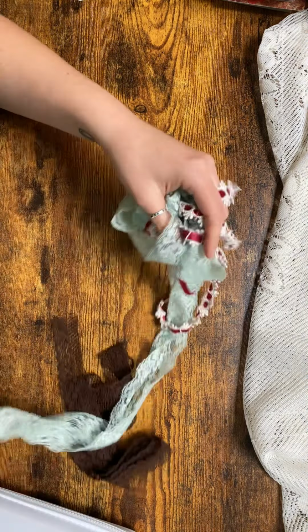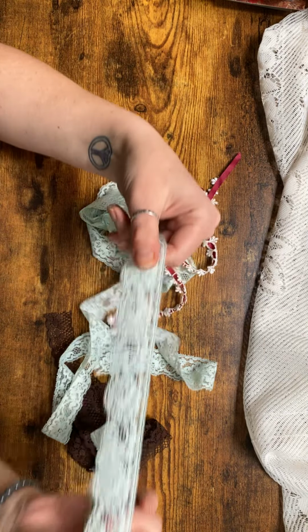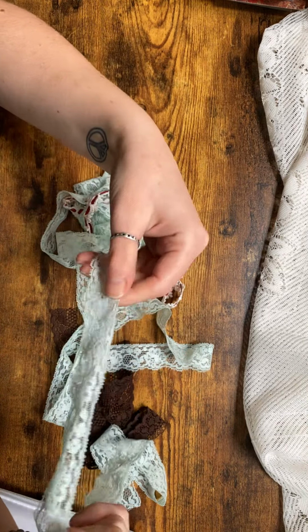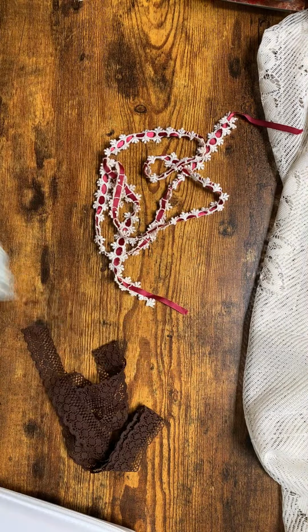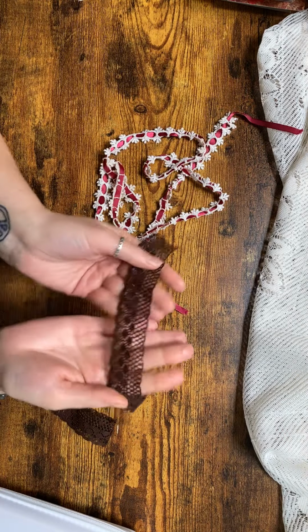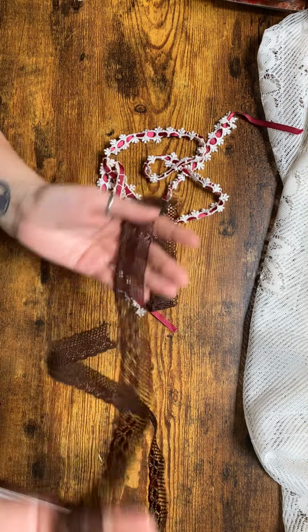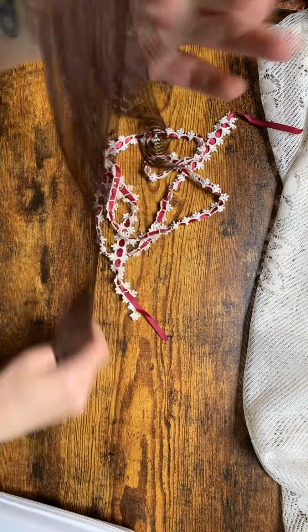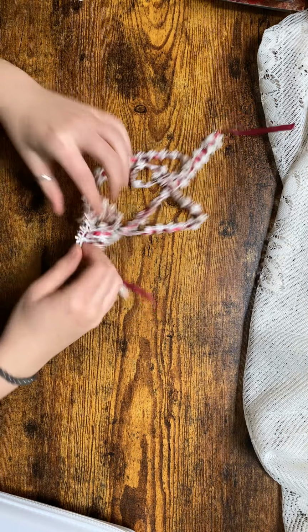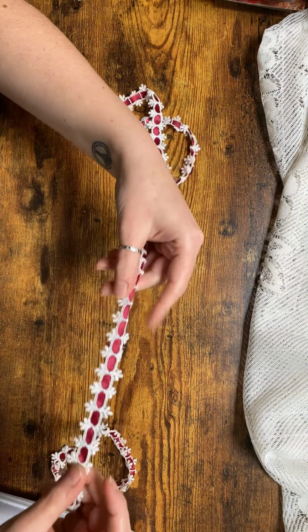So let's see, here's some more lace. With this green lace, I think it was a few yards. I love this seafoam gray, or green. So I think it was a couple of yards for 50 cents. That was good. And then I rarely find cute crocheted style looking lace. So there wasn't much of this, but I grabbed it just because it's rare that I find a vintage brown lace wide like that. And then this one is just beautiful. The ribbon through it.